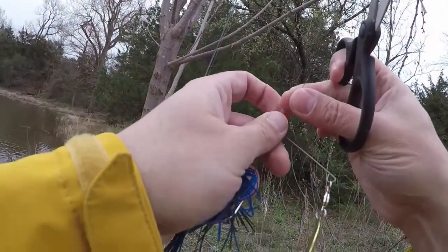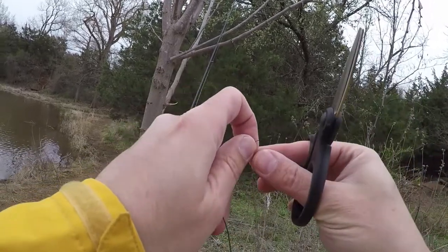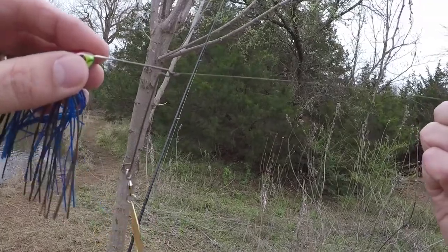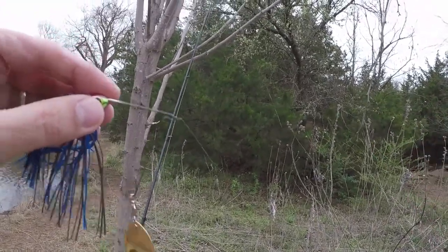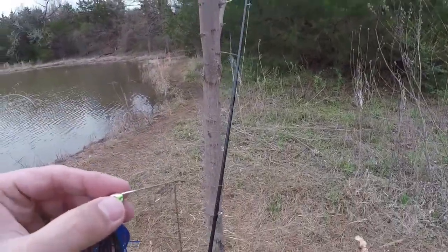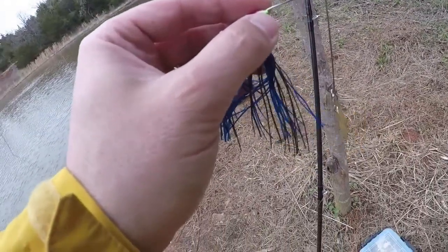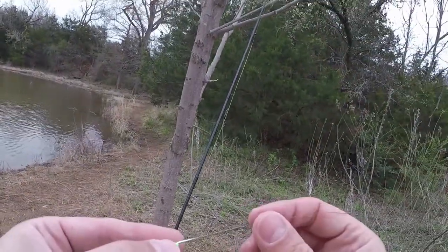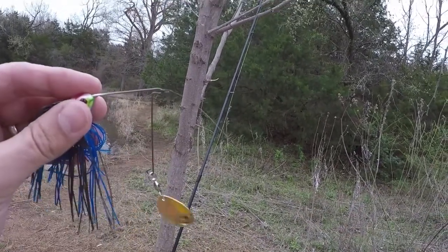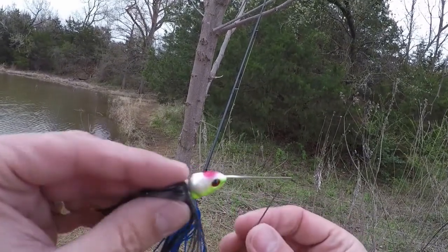One thing about me, if I can, I'm going to go straight to braid. I prefer it over anything else. And the other thing about me, see that right there? If you can see that well or not, that is not a Palomar knot. Everybody always talks about the Palomar knot, but I learned this as a kid. It's called the Berkeley Trilene knot. It's essentially like an improved clinch, but you create a loop that doubles over the lure twice, and I gotta tell you, I prefer it.